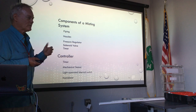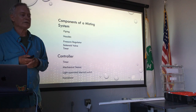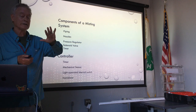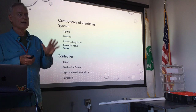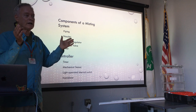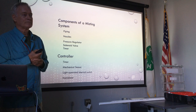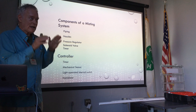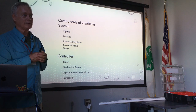So this timer will turn the system on and turn it off. Ours right now is set at 7 seconds. So every 5 minutes, the mist comes on for 7 seconds and turns off. And it only does this between 8:30 in the morning and 6 o'clock at night, so you're not running it all night long. It's too much water. The timer has the capability of fine-tuning when you're going to deliver your mist.